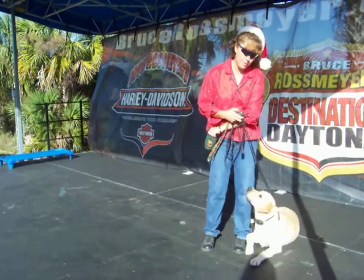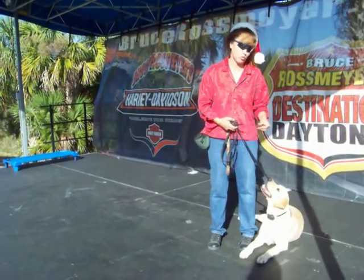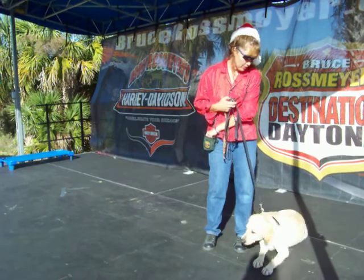And if the dog lays back down, we're not going to correct the dog for that. We've taught the dog to down so much, we're not going to correct her. Piper! Good girl.